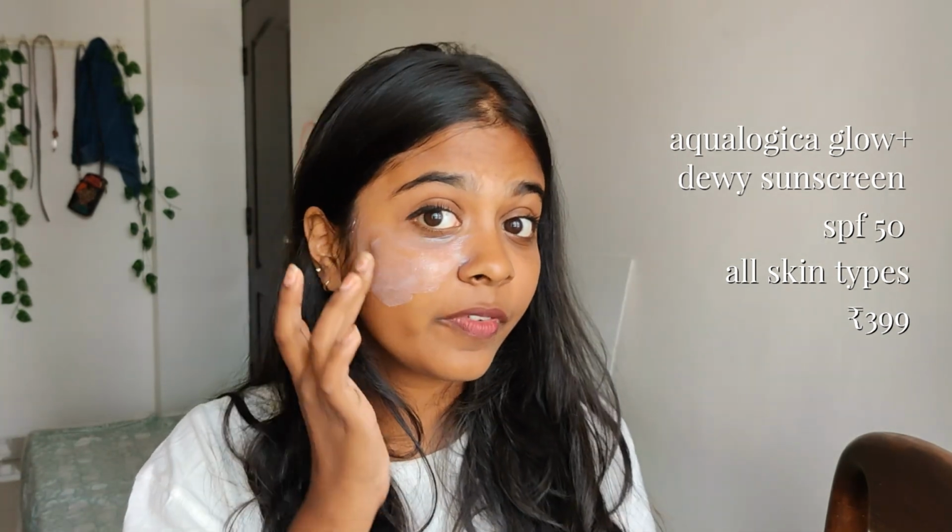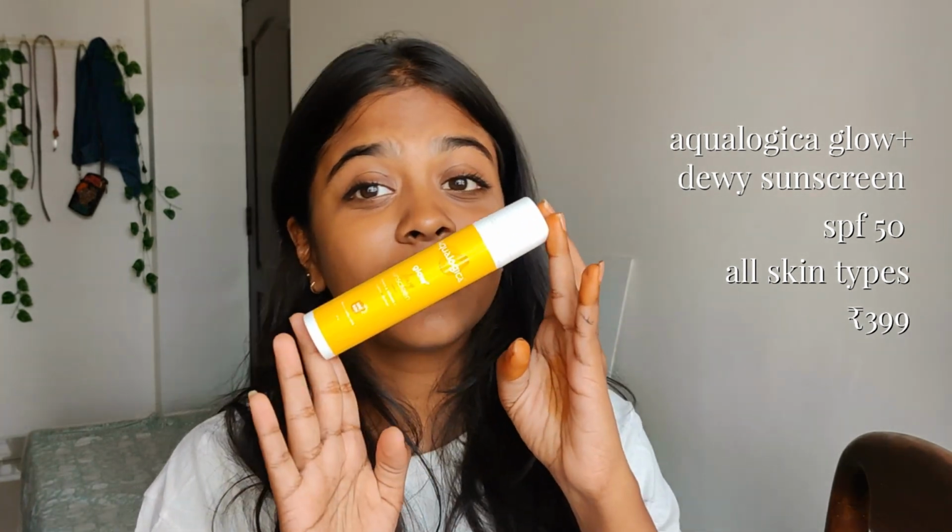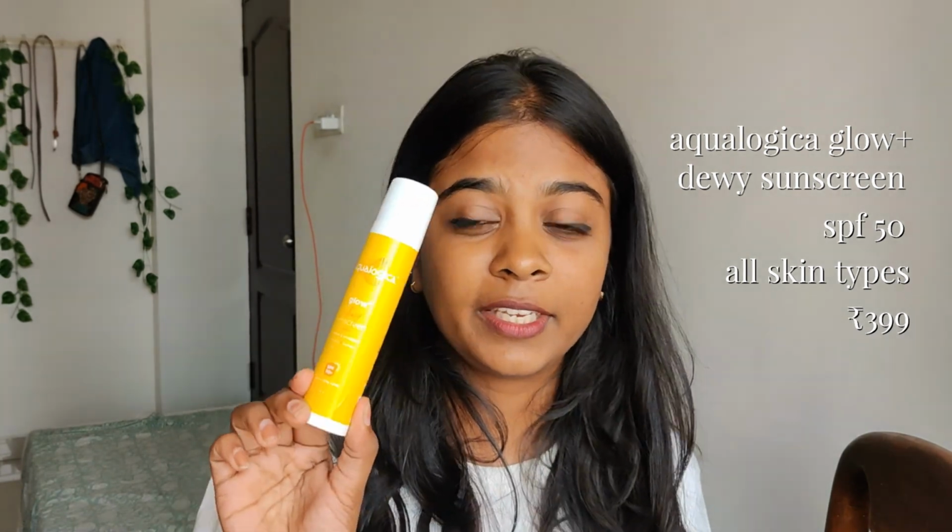This feels light on my face but does look a bit white right now. It didn't take more than 10 seconds to blend out. It does not feel like it leaves any white cast. It's super light, but I can definitely feel like something's on my skin. I think that's inevitable when it comes to sunscreens. This one's under 500 bucks and I think it will work well with any skin type.